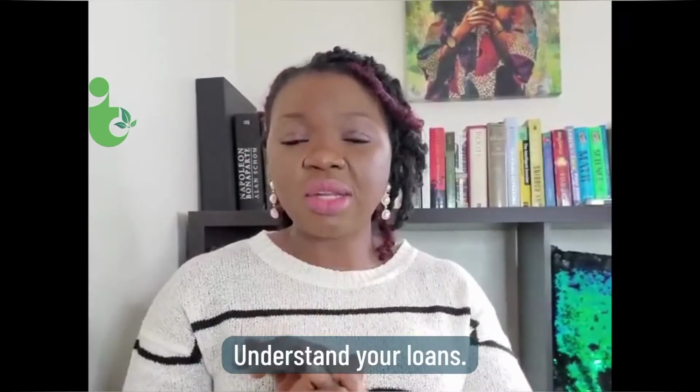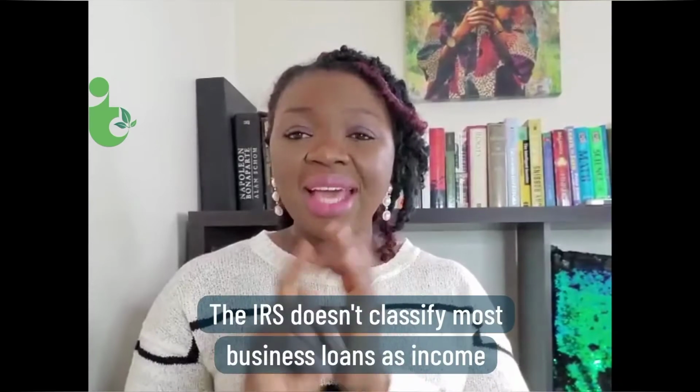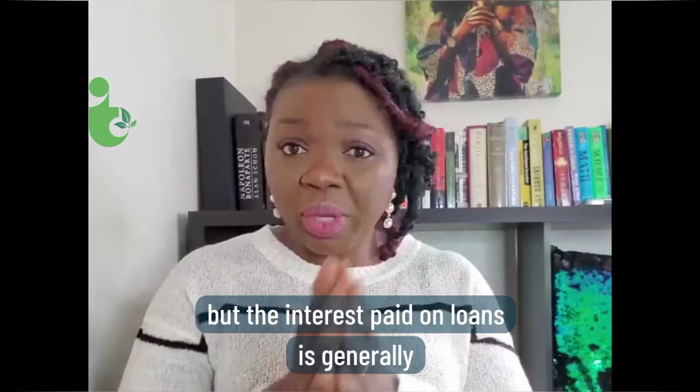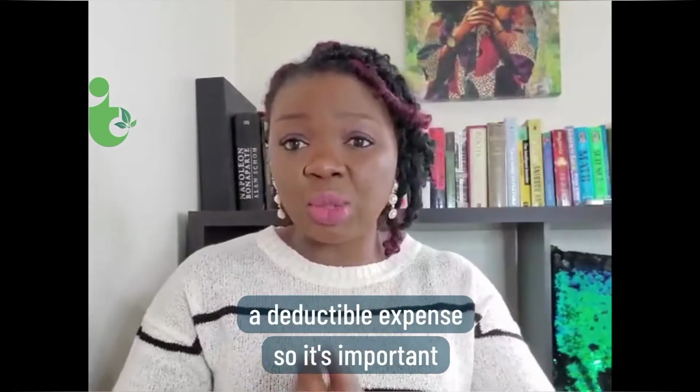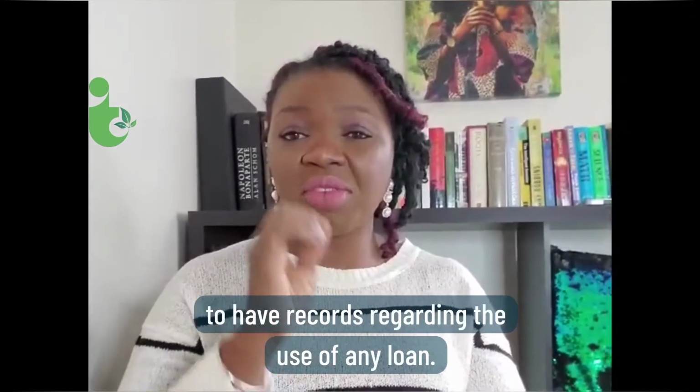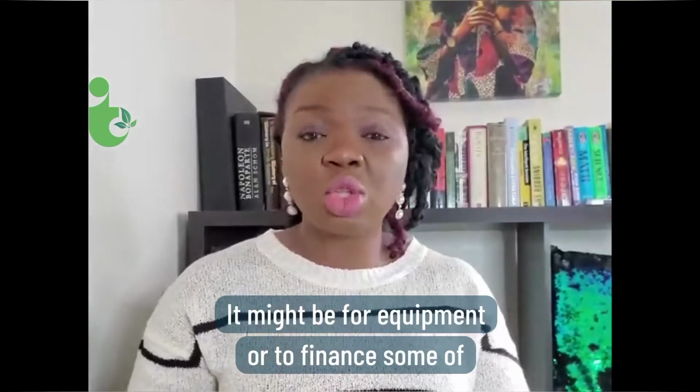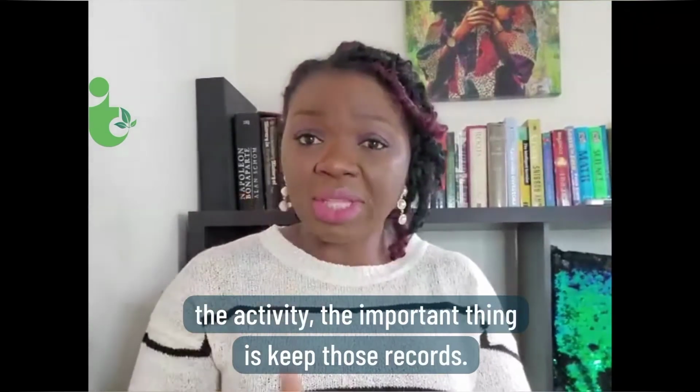Thirdly, understand your loans. The IRS doesn't classify most business loans as income, but the interest paid on loans is generally a deductible expense. So it's important to have records regarding the use of any loan. It might be for equipment or to finance some other activity. The important thing is keep those records.